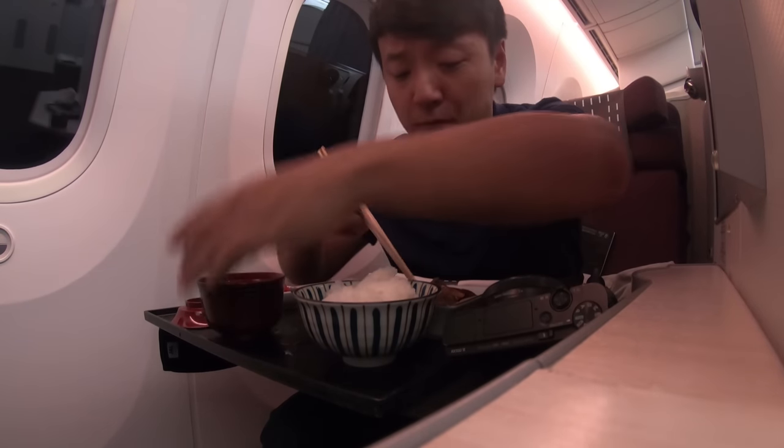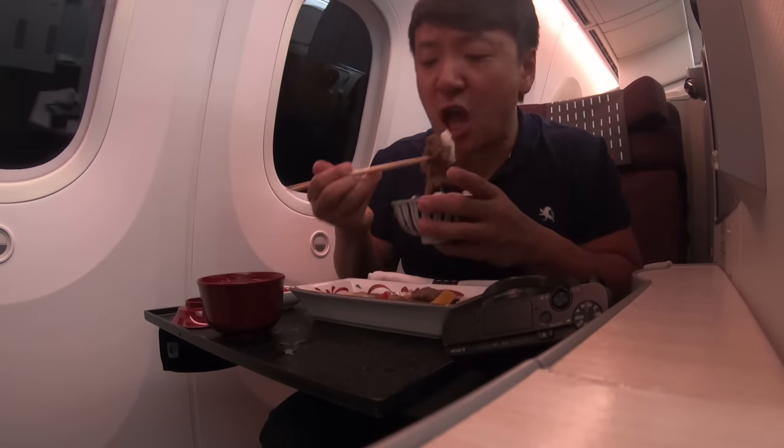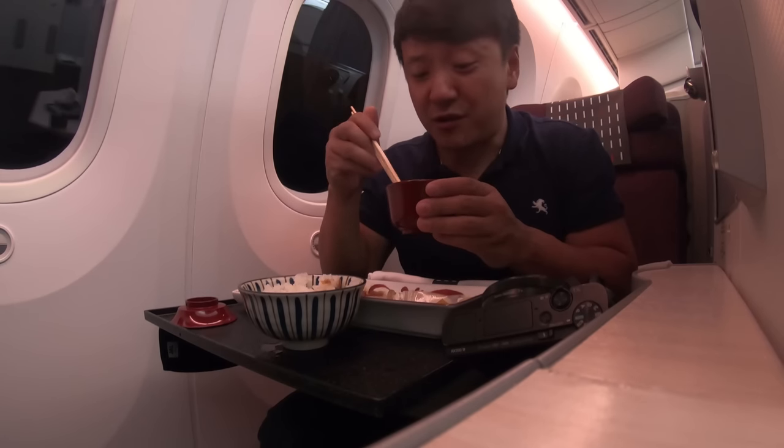The soup is actually amazing. My only complaint is these two dishes are not great with rice. They're not really saucy dishes. Actually, of everything, I think the soup is the best thing on this plate.